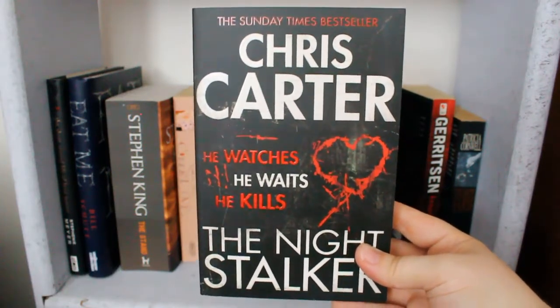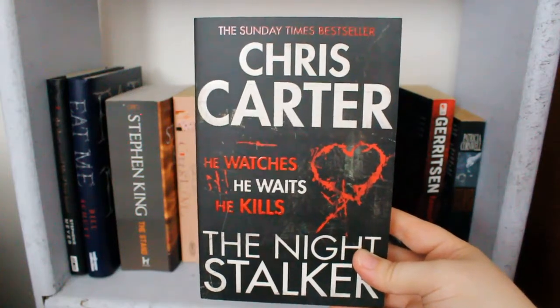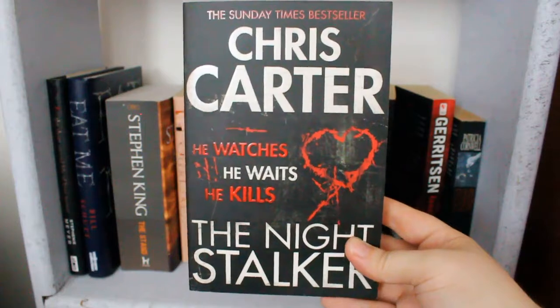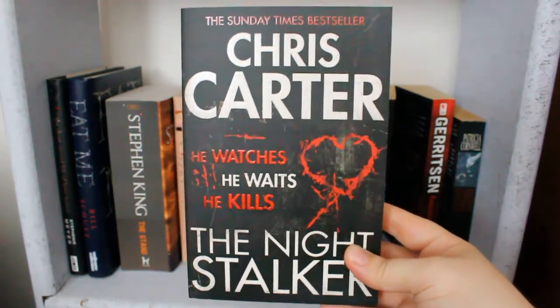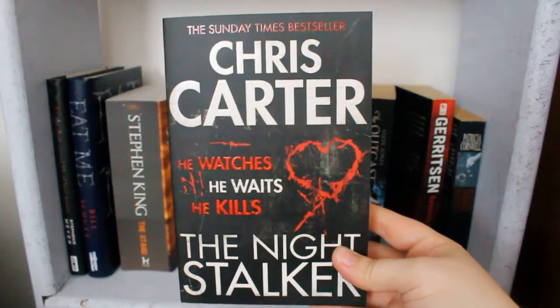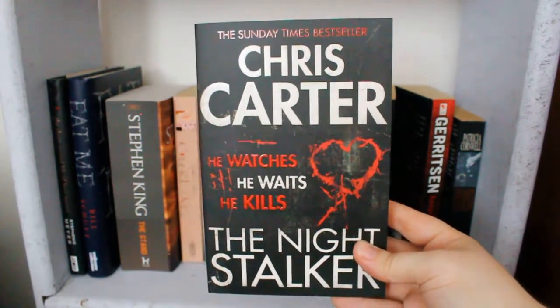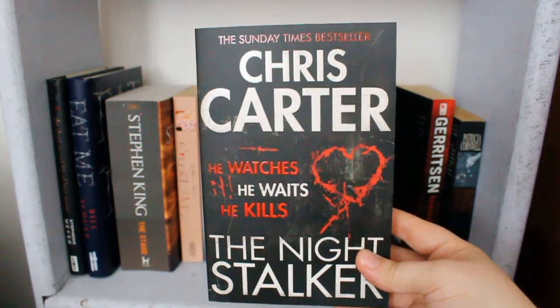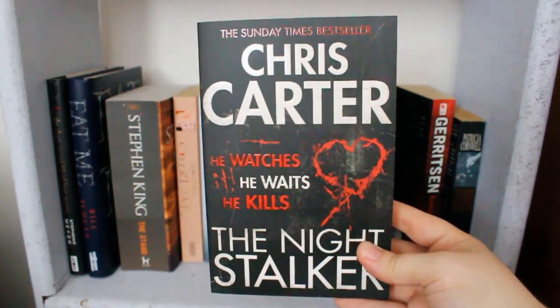This, I believe, follows, they find the body of a woman and they don't know what happened to her, what killed her, other than that her lips have been sewn together, and then they have to figure out who did it. I don't know anything else too much about it. I'm interested to read it, like I said, because Chris Carter is a really good psychologist that I've read and heard talk a lot about different people, so yeah, excited to read his book.